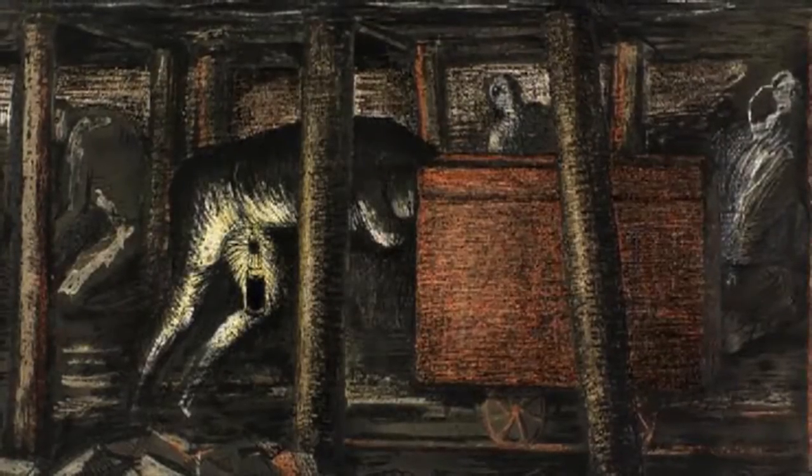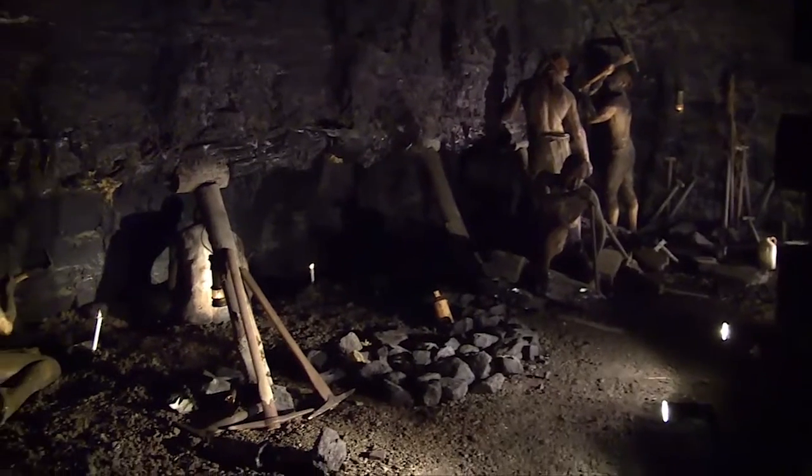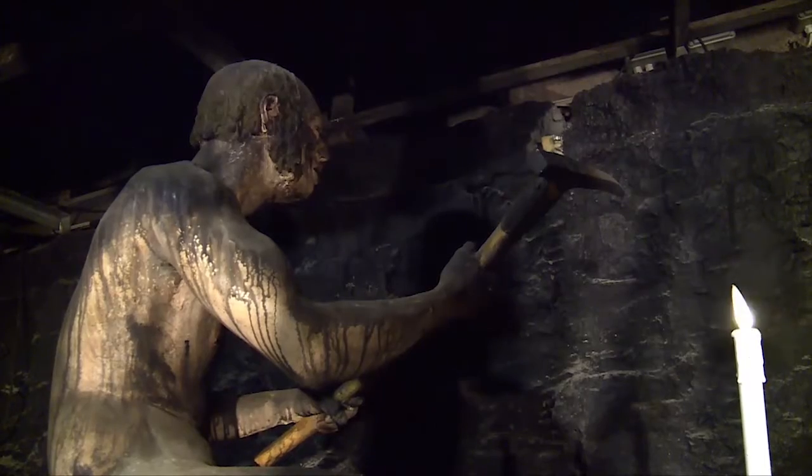There was no sort of safety regime. Ventilation had to rely on natural air currents. So as your colliery got larger, you'd end up with a build-up of gases such as carbon monoxide, carbon dioxide, and methane, which is an explosive gas. It was really hell on earth, or hell under earth, you could say, I suppose, really.